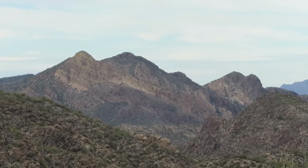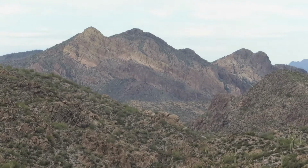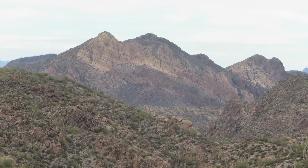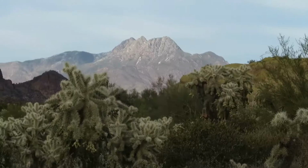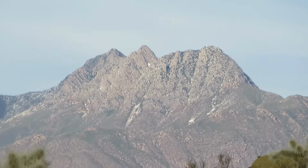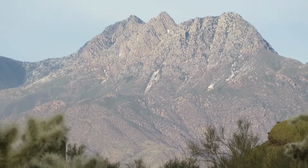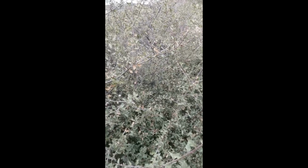I've heard that this rock formation is referred to as Little Four Peaks, but any Arizona native knows it just doesn't compare to the real Four Peaks. This is the real Four Peaks. This plant is a scrub oak.